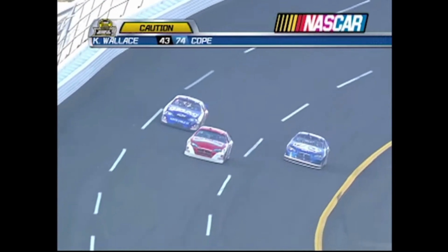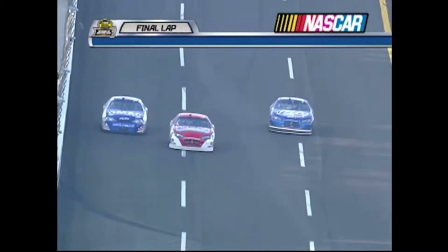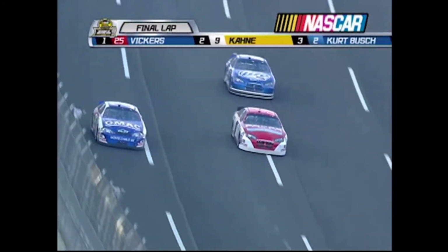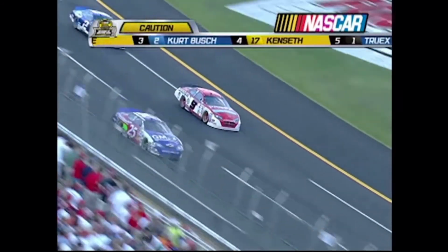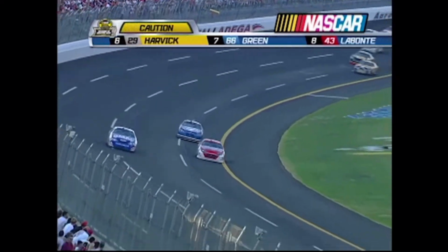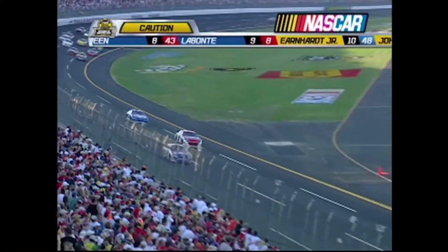So is it going to be the 25 or the 9? There are 19 scoring loops around the track. NASCAR will use scoring loops and videotape to determine the race winner. The checkered flag is out, checkers and yellow out at Talladega.